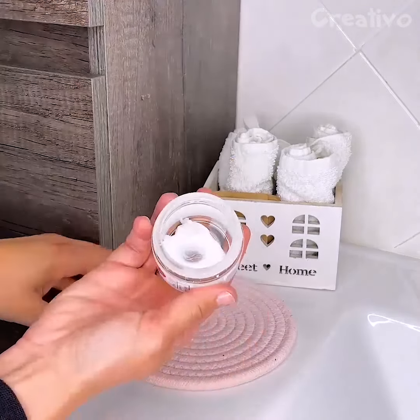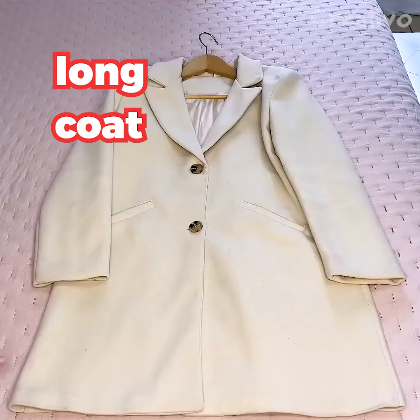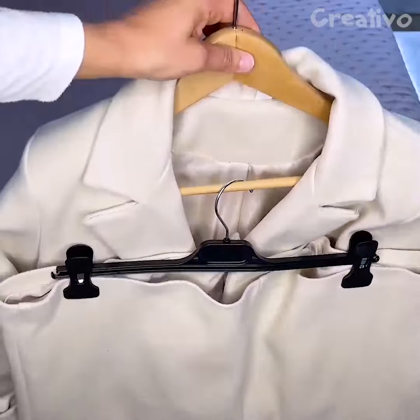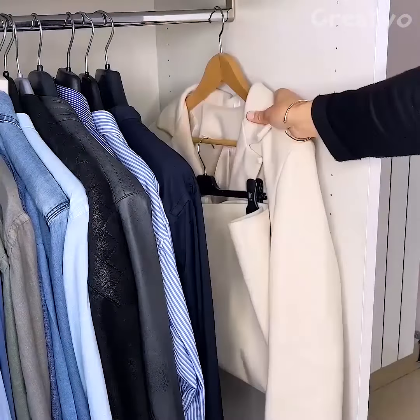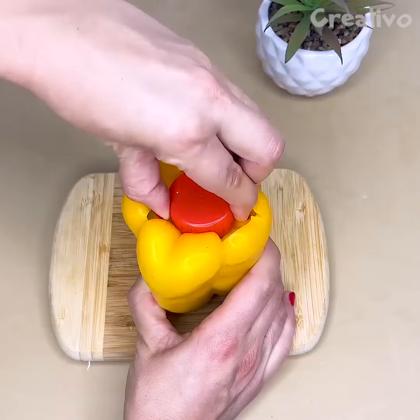A great anti-waste hack. To save space in your closets, hang up long coats like this. Much neater. Reuse a bottle cap to core bell peppers. Ingenious!